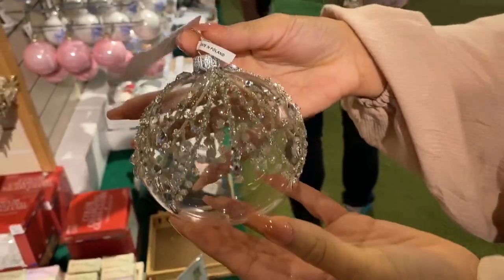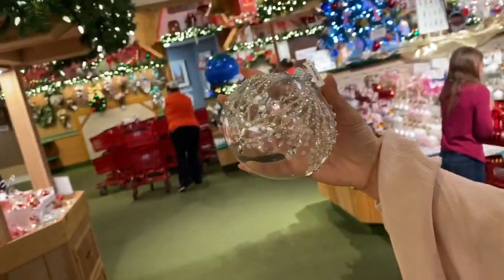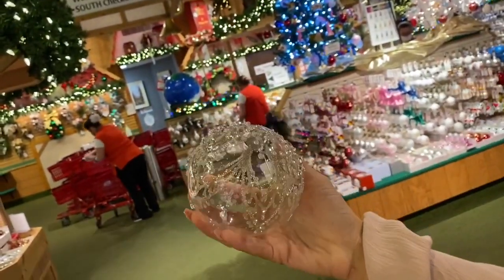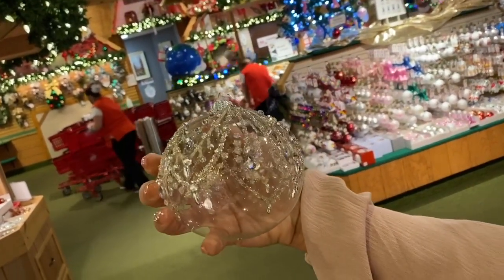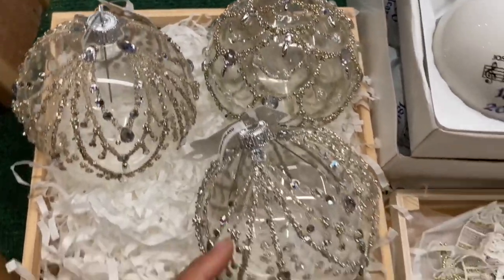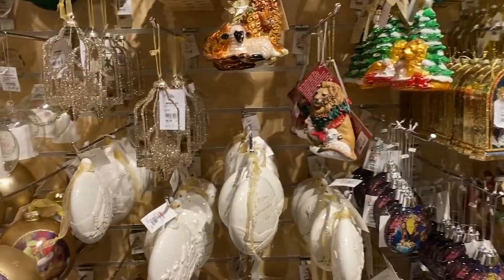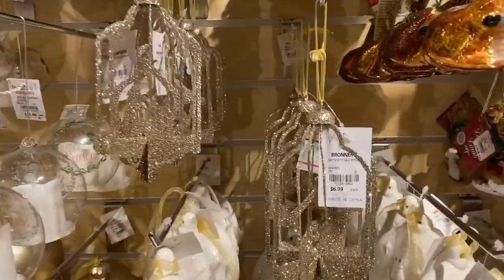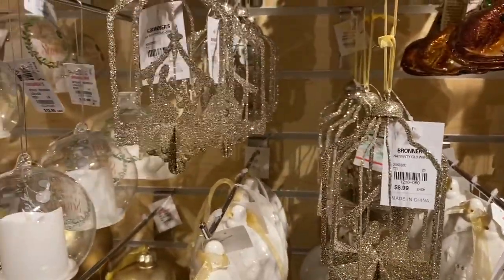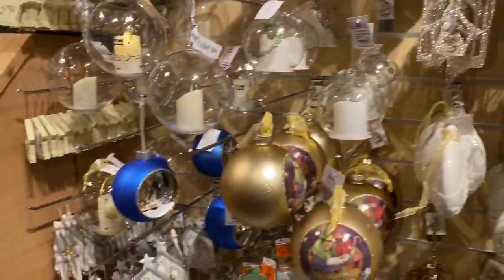That is pretty. I don't think you can even see it in the... Wait till it hits the light. Yeah, that's really pretty. These are gorgeous. I freaking love those, actually. Wow. So, kind of love this one. It is a nativity. This is the nativity section.